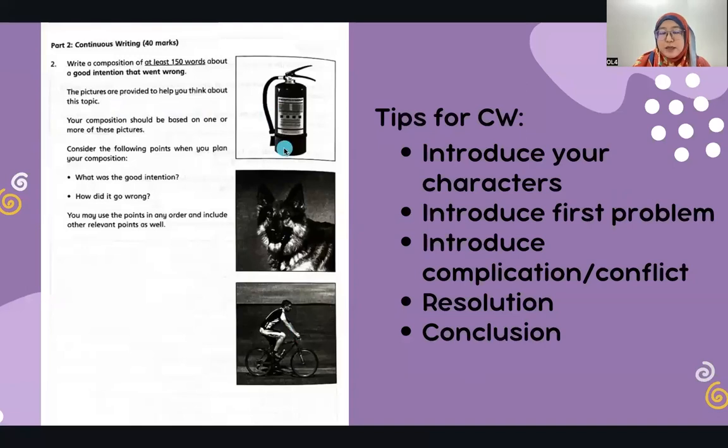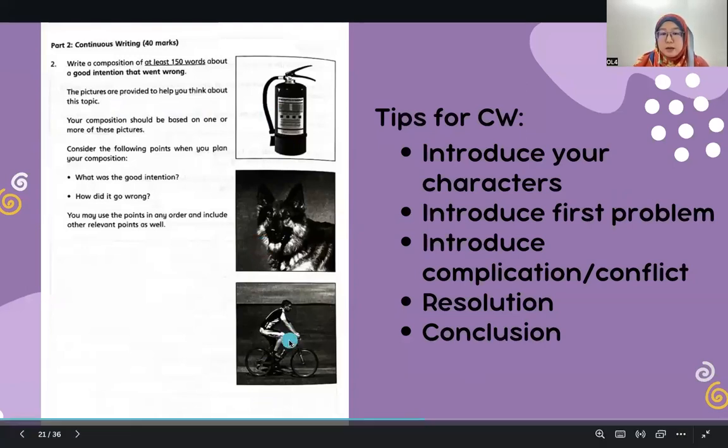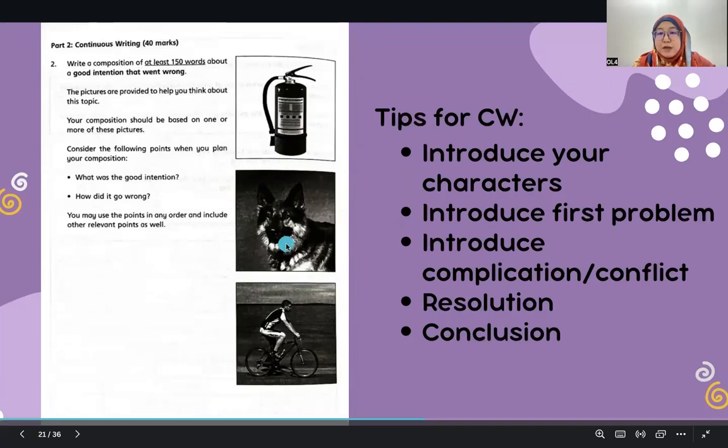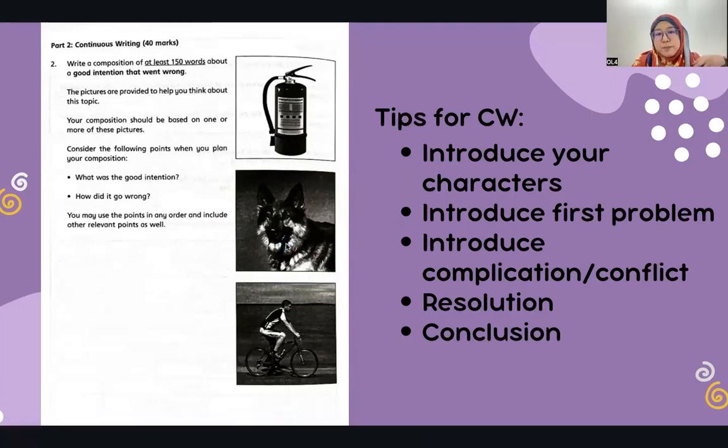Okay, so there are 3 pictures here: fire extinguisher, a dog, and then a man who is currently cycling. Okay, so your composition should be based on one or more of these pictures, and consider the following points when you plan your composition. So what was the good intention and how did it go wrong? Okay, so usually my student would choose one of the pictures, I think because it would be easier for them to expand their ideas, but it will be okay if your child chooses all 3 if they have the idea and can elaborate more on the essay. Okay, so now tips for continuous writing.